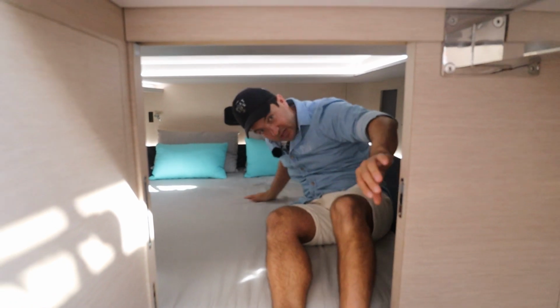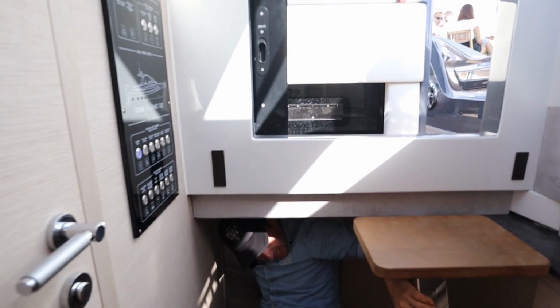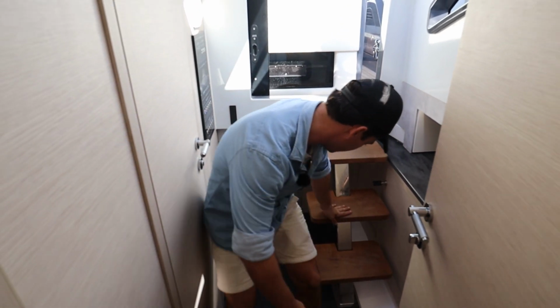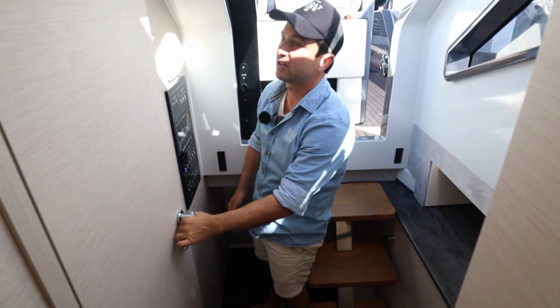So that's pretty impressive. So you do have to be reasonably physically active to get out of here. So, you know, make sure you've been doing your Pilates, girls, before you go in there. But that's okay. You probably will have been if you're on a boat like this.